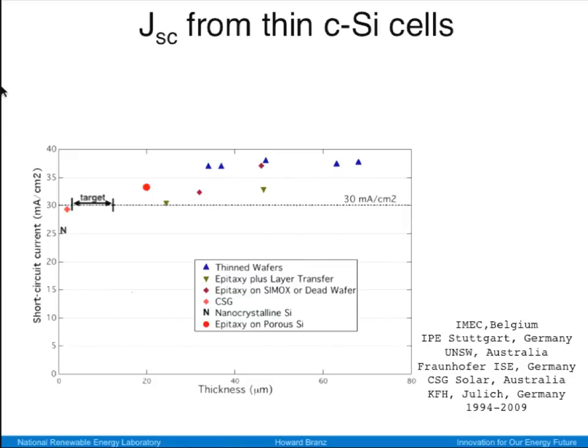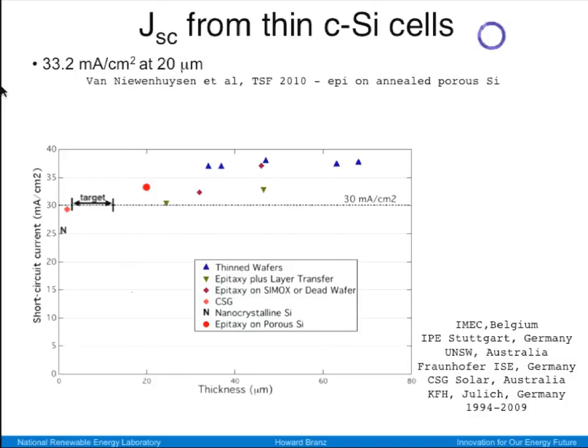Some of these other people are doing epitaxy or epitaxy and wire transfer. There's a variety of things. I don't want to get into too much detail on it. And they're all well over 30 milliamps. This is that 30 line. And this is what we're aiming for, is to be in here. This is nanocrystal silicon at about 1 micron thick. This is almost 2 microns thick.